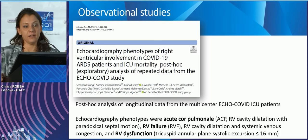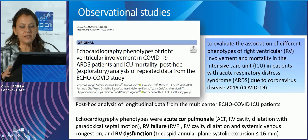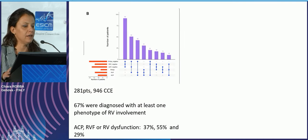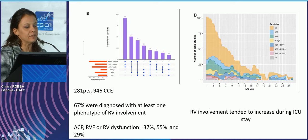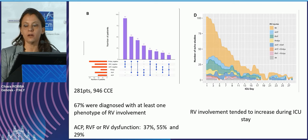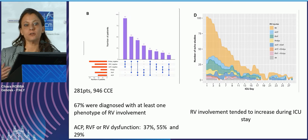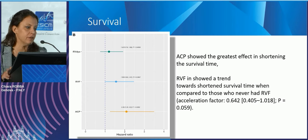Observational study. This is a very nice observational study from the EchoCOVID group, who did serial echocardiographic assessment in patients with COVID-19. And they evaluated the different phenotypes of right ventricular involvement in relation to mortality. I think that the graphs of this paper are really, really nice. The key messages are that the majority of patients with COVID-19 had right ventricular failure with different characteristics, different phenotypes, and the involvement of the right ventricle tended to increase during the ICU stay in patients with severe ARDS.